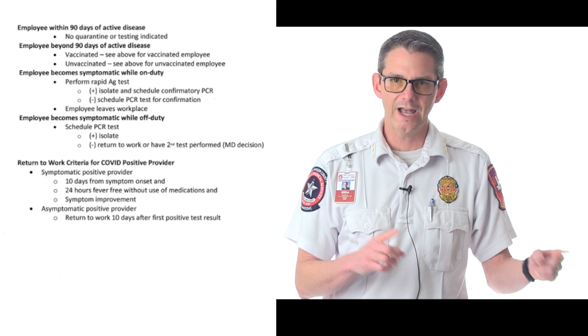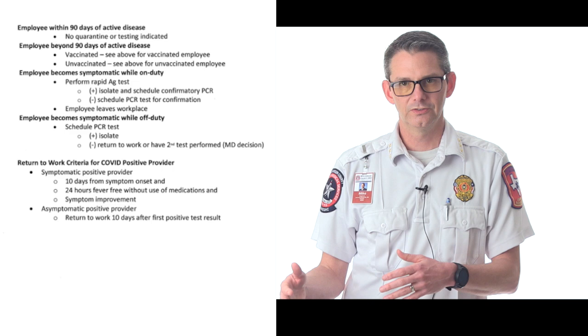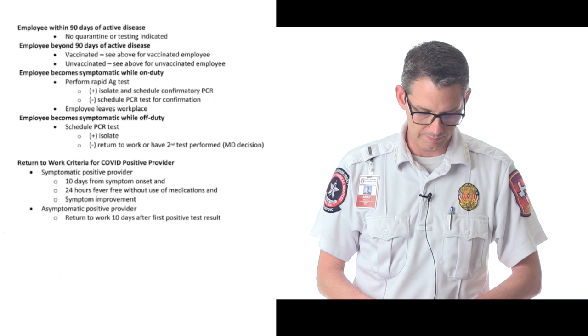If you're past those 90 days and have not been vaccinated, we'll treat you just like an unvaccinated employee. And if you have been vaccinated, then you'll be treated like a vaccinated employee. Again, that's the CDC's recommendations. Those are always subject to change, and if they do change their recommendations, we'll change to adapt to that.